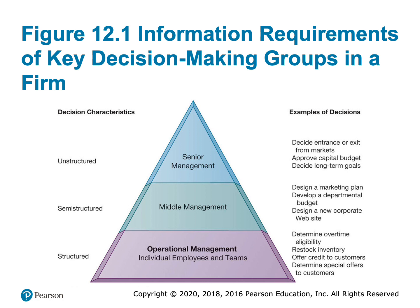In the middle of the pyramid is middle management, who make decisions with semi-structured characteristics. For example, designing a marketing plan, developing a departmental budget, and designing a new corporate website. At the top of the pyramid is senior management, who make decisions with unstructured characteristics. Examples include deciding entrance or exit from markets, approving the capital budget, and deciding long-term goals.